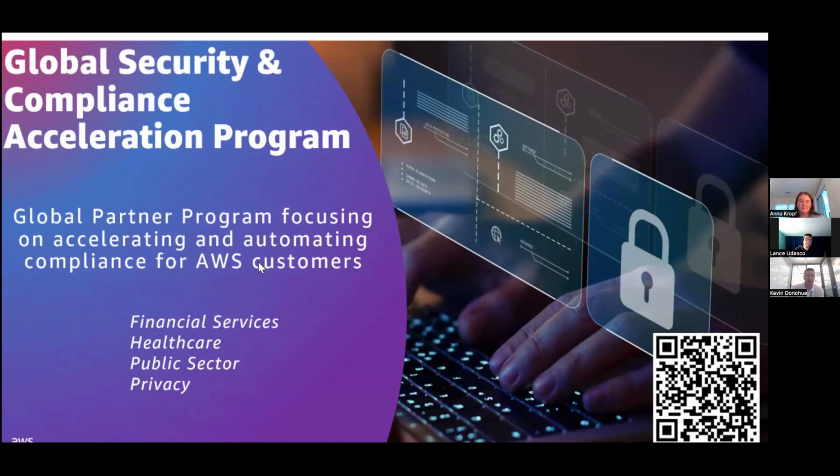Thanks, Anna. So a little bit about our Global Security Compliance Acceleration Program here at AWS. This program was sort of born out of the federal government. It used to be called ATO on AWS, which is short for Authorization to Operate. It's similar, another compliance requirement standard that government customers need to abide by. But then we've since expanded in the last couple of years to more global compliance frameworks, so covering financial services, healthcare, public sector, and privacy frameworks. So I think it's roughly about 25 to 30 different frameworks and variants that we can have conversations with and specialize, discussing these with customers and then finding the right partner like Duplo to work with them. So next slide, please.